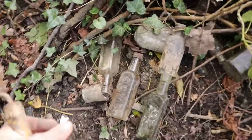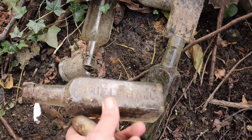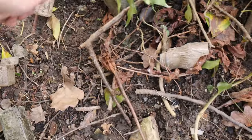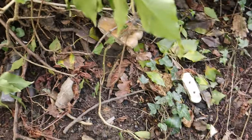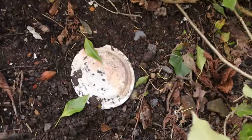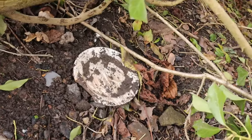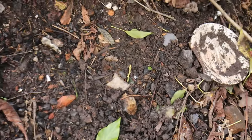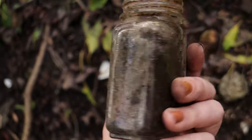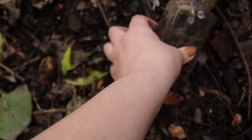Loads of bottles. What's this sauce one? Little ones. Pickle bottle, pickle jar, seed that looks like a bead, a plate. What's on this plate? Is anything interesting on the other side? No. It looks like someone's always wiped it. What does it say? Parker Dobson. Who's Parker Dobson? Never heard of him.